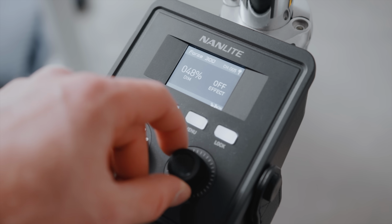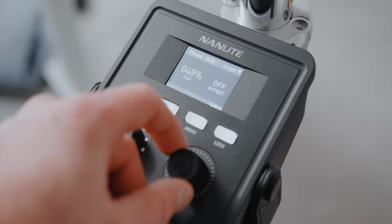So if I raise it up to 10 feet, I don't have to lower it every single time to change some of the settings and brightness. And that is one touch that I noticed Nanlite has done especially well in.